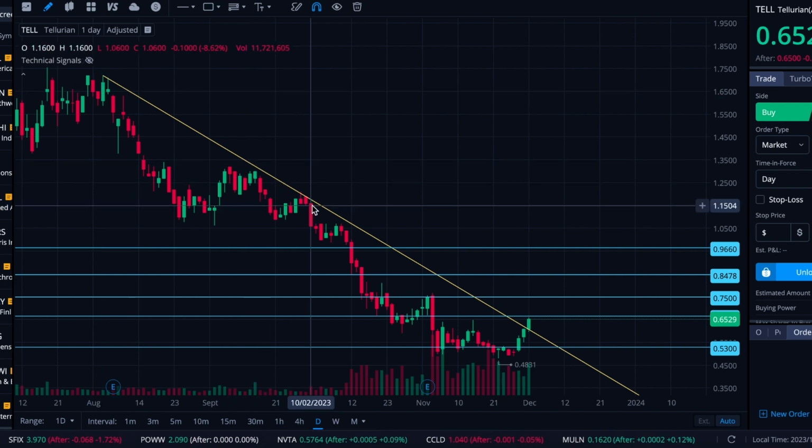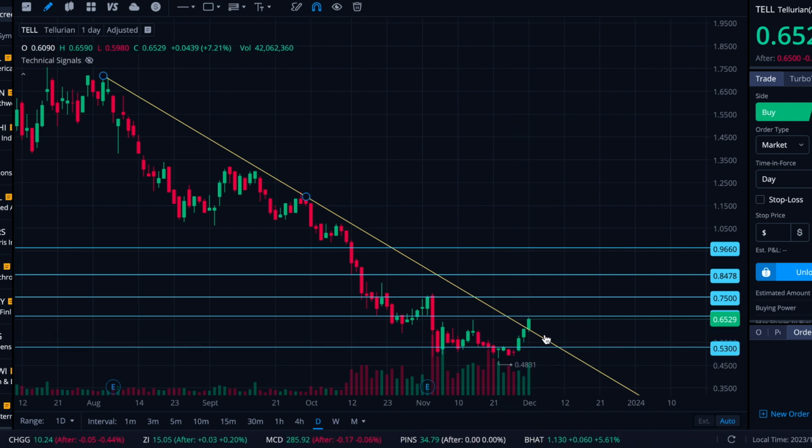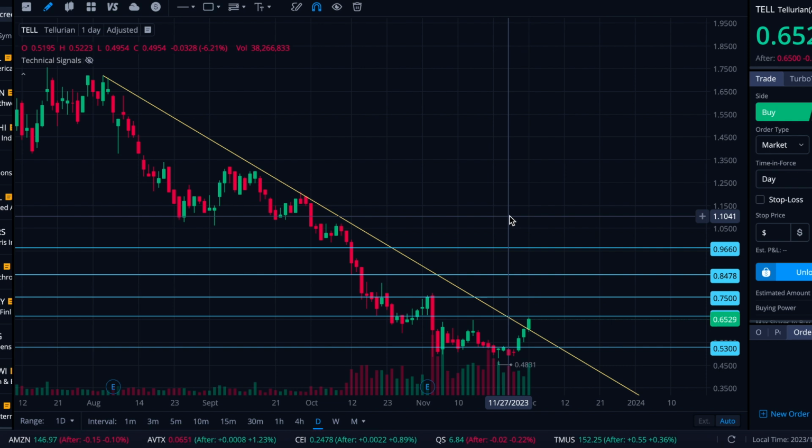It's bumped its head against there three-ish times or so, four if you want to count that bump. And this is the first real motion up through that downtrend resistance. So to me, that's the most important thing, leaving behind that downtrend resistance. So first it needs to break it, and then it needs to get some distance from it.